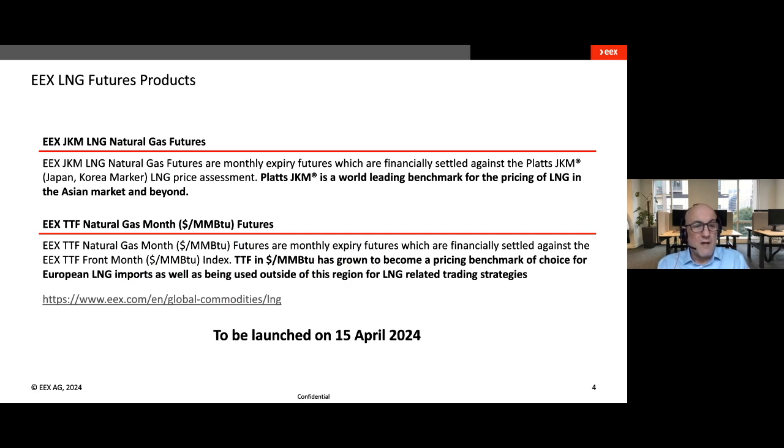We can see from the previous slide that, of course, Asia and Europe are the two key areas for this market. Because of that, what we've done is revamp our existing JKM futures contracts, where we've extended the expiry curve out to 6 years. Alongside that, we're now launching a $1 per MMBTU version of our TTF contract, which will be cash settled. And the $1 TTF contract will go live on Monday alongside the JKM contract. You can see with the web link on this slide that there is also a dedicated area where you can find out more information on these contracts on the EEX website.